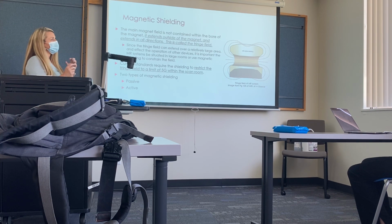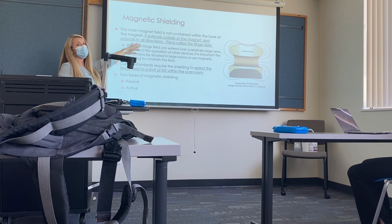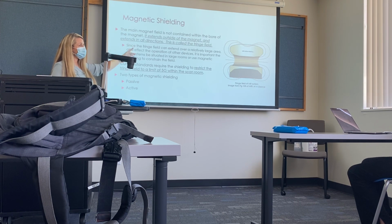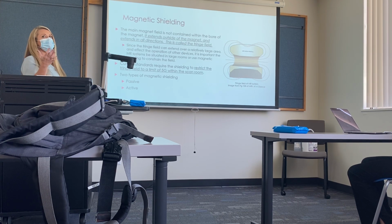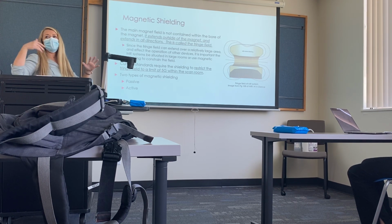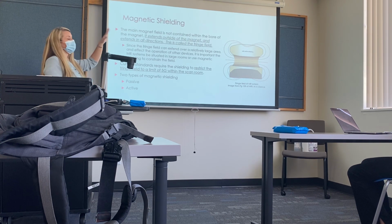So the field isn't contained within the bore. It extends 360 degrees outside of it in all directions. We call that the fringe field, right? So the fringe field, especially a 7 Tesla magnetic field, can extend for quite a distance. Generally speaking, most facilities aren't going to have a large enough room to house a magnetic field of that strength without some kind of magnetic shield.